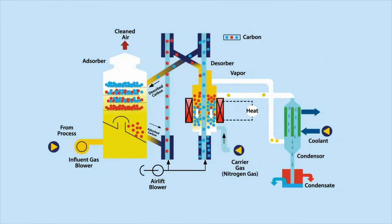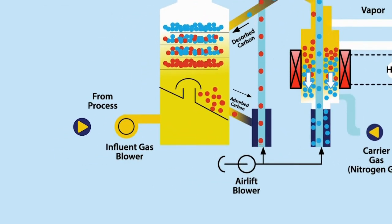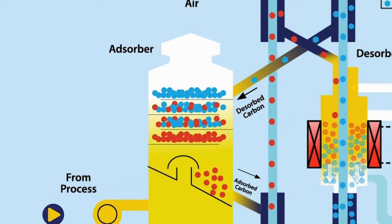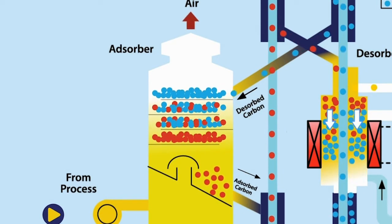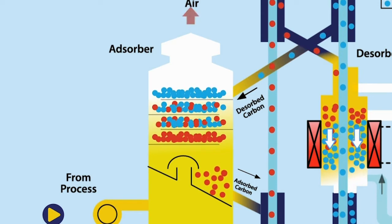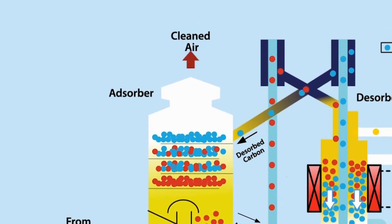Now let's look inside. Process air containing emissions enters the adsorber. It passes up through a series of trays filled with activated carbon beads. Just like the carbon or charcoal you probably use in your house to clean your drinking water, activated carbon cleans the air. When the emissions hit the carbon, it very efficiently adsorbs those emissions. Then the clean air exits out the top of the adsorber.